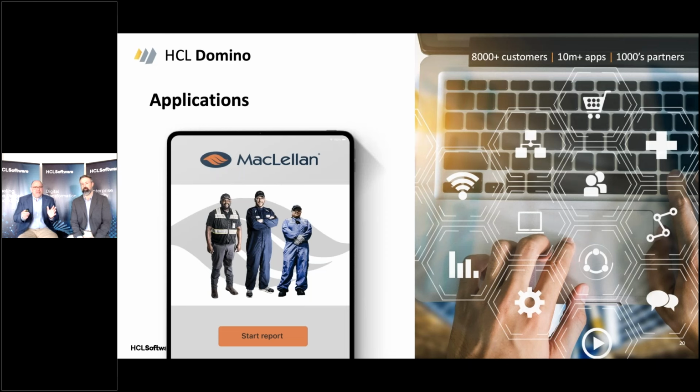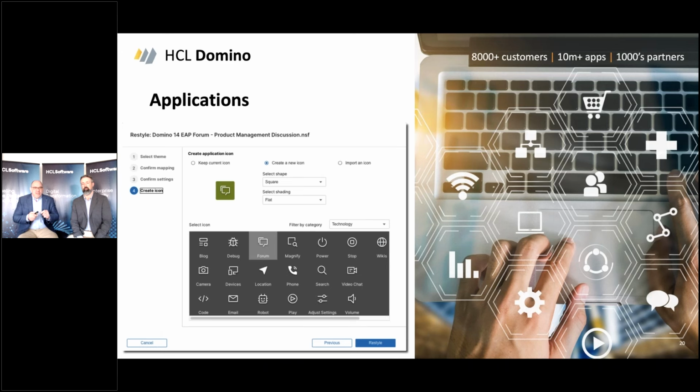Some applications have been around for years, and some look like they've been around for years. So in a few earlier releases, we've introduced a thing called Restyle. This allows you to take your existing applications and run them through a simple wizard that changes and modernizes the look and feel of your application, just like you would expect from a Domino developer doing it in a Domino Designer client. And you can do this now from inside your Notes or Nomad clients.